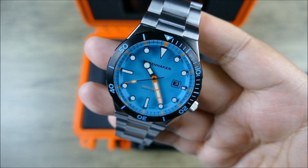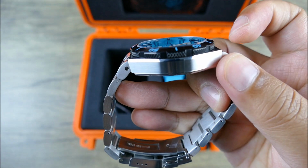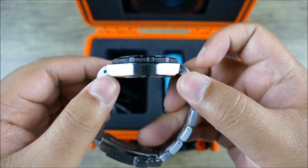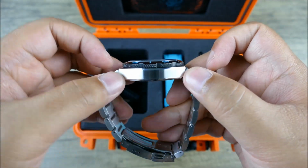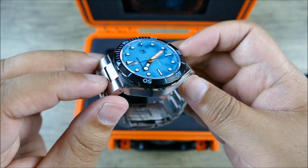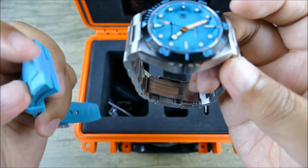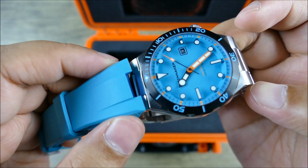So yes, these will be available. 42 millimeter diameter, 13 millimeters thick. And it's weird, since this is an integrated bracelet, if I was to measure lug to lug, which should be just this end to that end, it's 42.8. And then if I was measuring the ultimate lug, which would be where this little piece kicks out, because you can see here how that has an indent, it's because that is actually part of the case, not part of the bracelet.